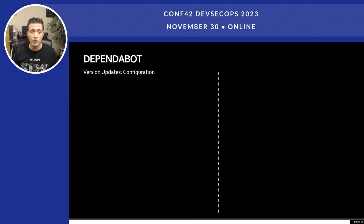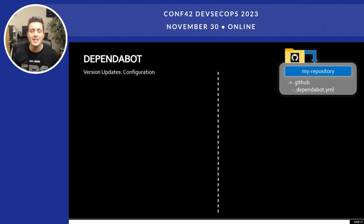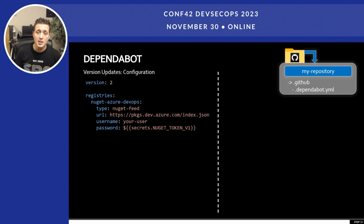Version updates are not configured through the UI like the rest of the dependabot capabilities were. Version updates are actually going to move into source control and configure it in the way that you expect with the YAML file. So you're going to create a YAML file called dependabot.yaml, and you're going to place that under your GitHub metadata folder that exists in your repository. Here then we're going to specify version 2 because dependabot comes from a previous preview that had a different schema, so we're just specifying the version of schema we want to use.